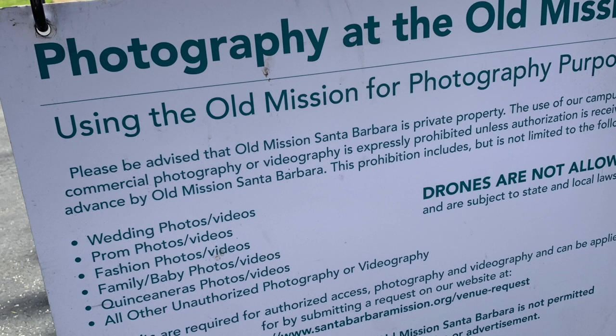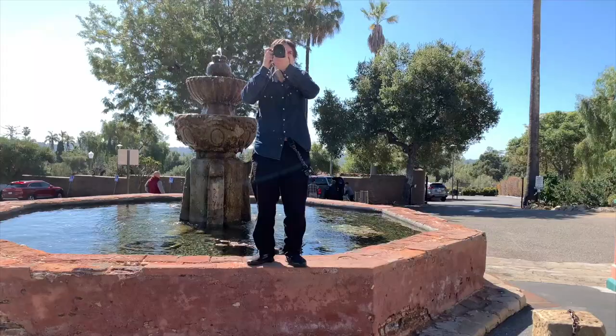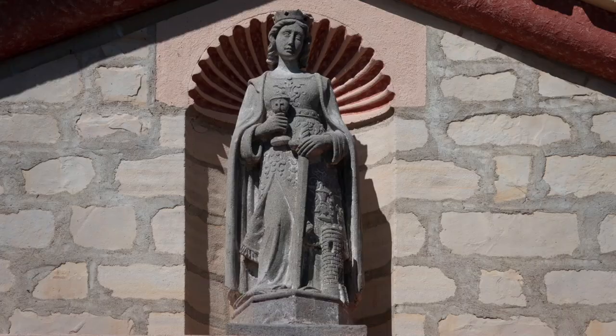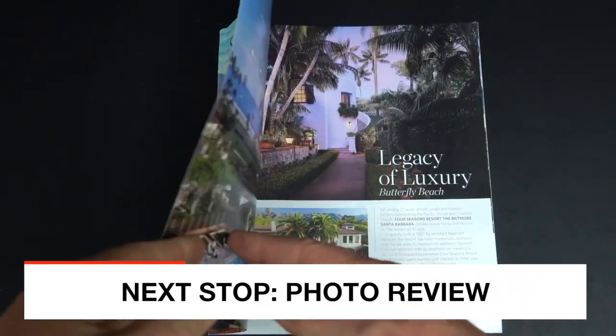But photographers take note, there are strict rules about what you can do and not do. That said, when we visited, everyone had a camera in their hands and no one got bothered. Just don't expect to get away with it in a big white wedding dress and a tux. Let's break down those Instagram moments as portrayed on the tourist brochures.